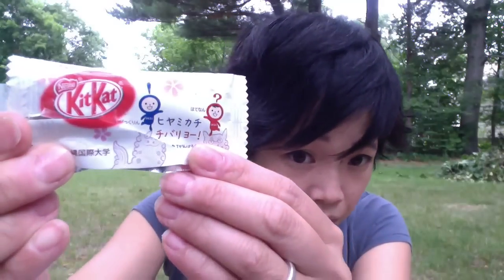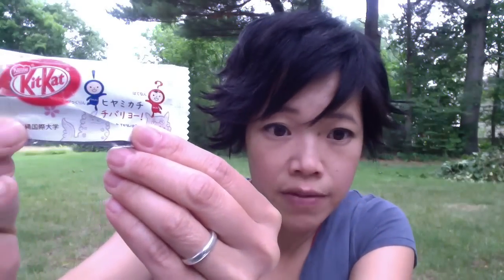Next we have this one, and this is a special white chocolate New Year's edition. And this one sadly got melted en route and broken. Here, you can see a little bit of it here. We're going to have to eat it in pieces. So let's give that a taste. Here we go.